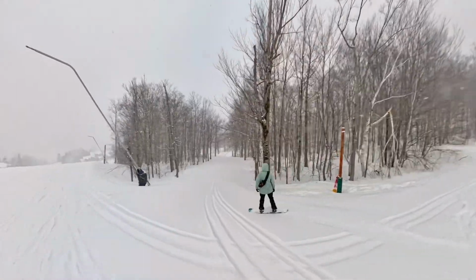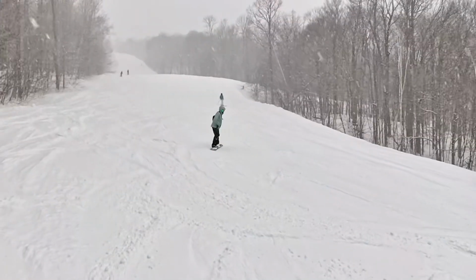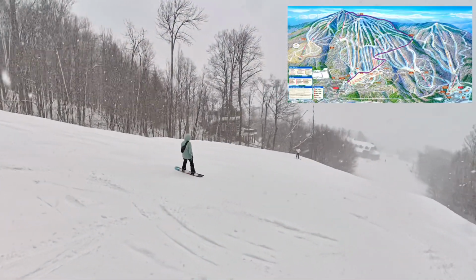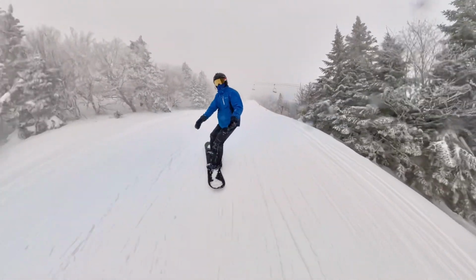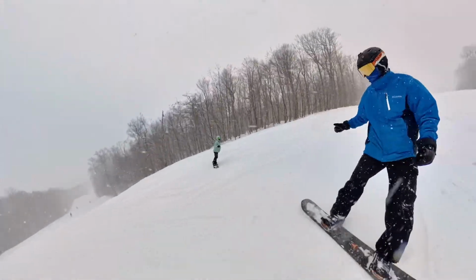Let's start by looking at Okemo's terrain. This mountain has a vertical drop of 2,200 feet, 126 trails, a longest trail just over 4 miles down Mountain Road, and 26 total miles of skiable terrain across 5 alpine areas. One of the first things I noticed about this ski resort is just how big it feels.